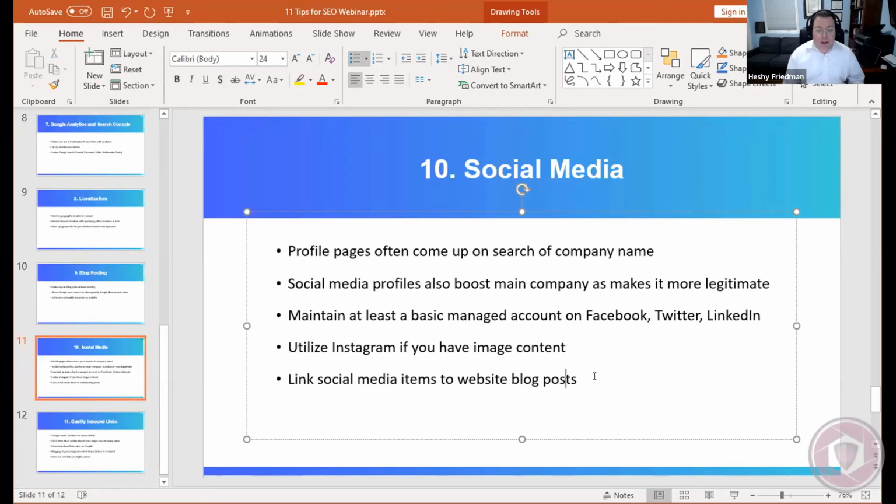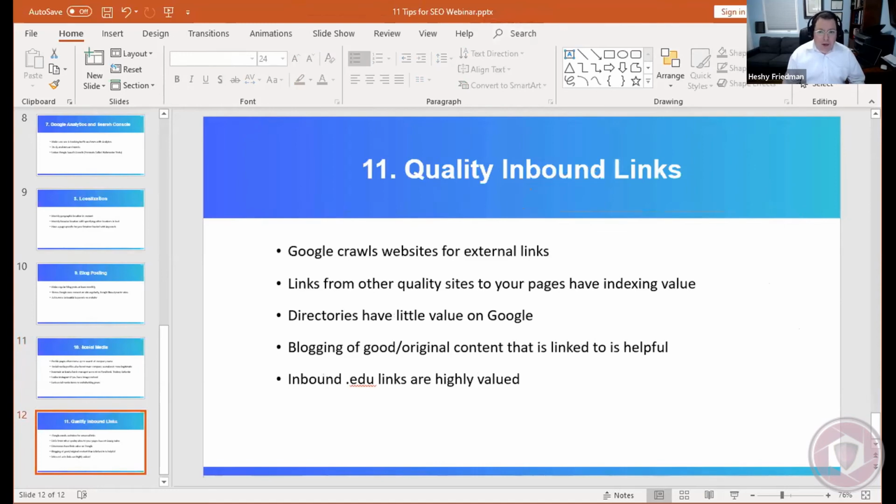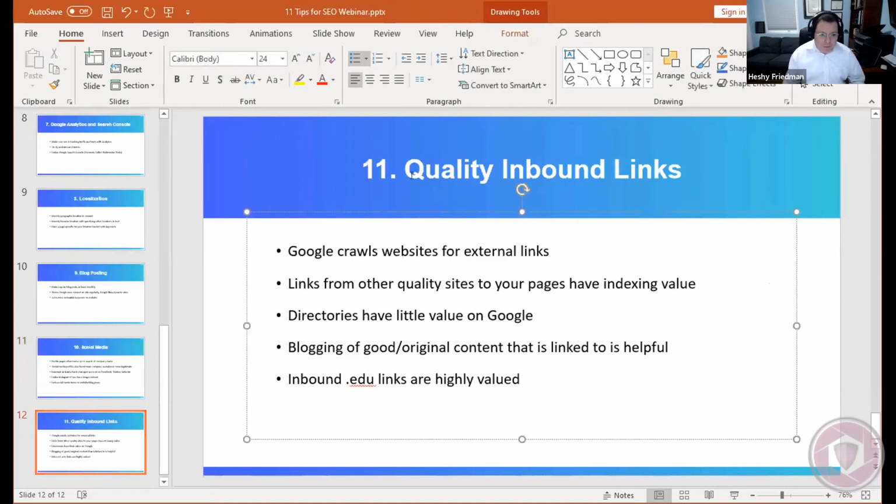Another advantage of having active social media is that you could link those social media items to posts on your website. Let's say you make a blog post. In social media, you go ahead and link to your blog post. That way, you'll be drawing more social media traffic to your website, and that relates to the next section we're going to talk about: inbound traffic and inbound links, which is my final, number 11 tip, which I'm going to title as quality inbound links, okay?